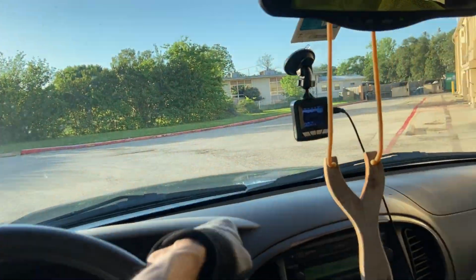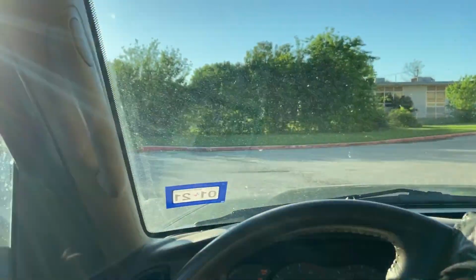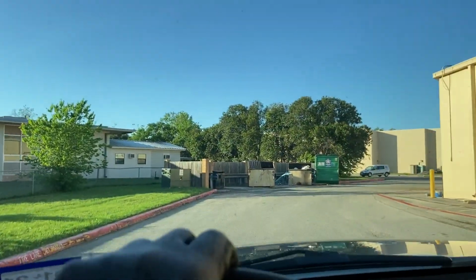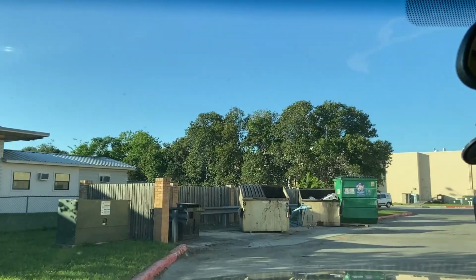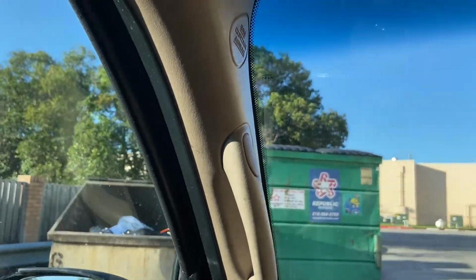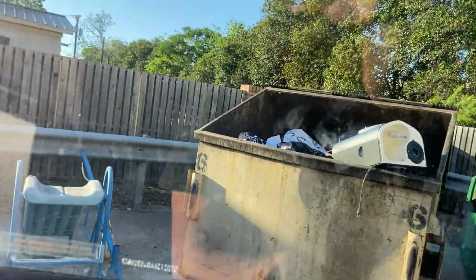That's the sort of stuff my wife likes for me to bring home. It's the larger, bulkier items that are in the way that she has a problem with, and I don't blame her. Have some more dumping up here. Looks like more illegal dumping. Possibly another water cooler. It'd be my third one if it is, but I don't know. We gotta take a look.